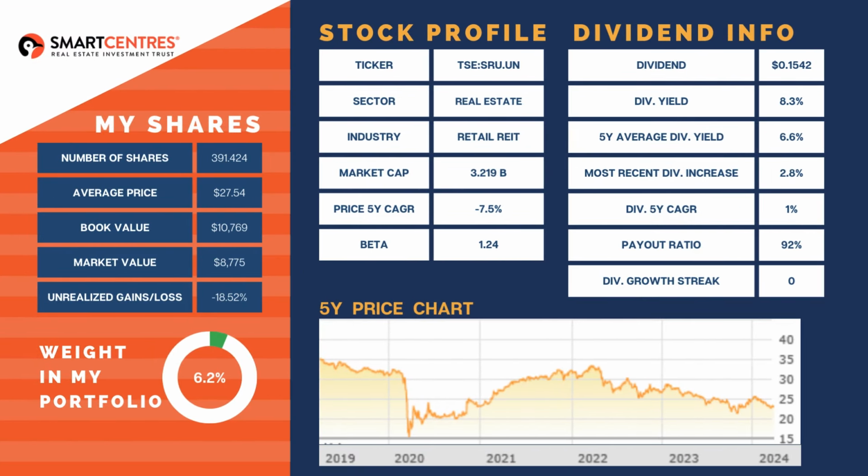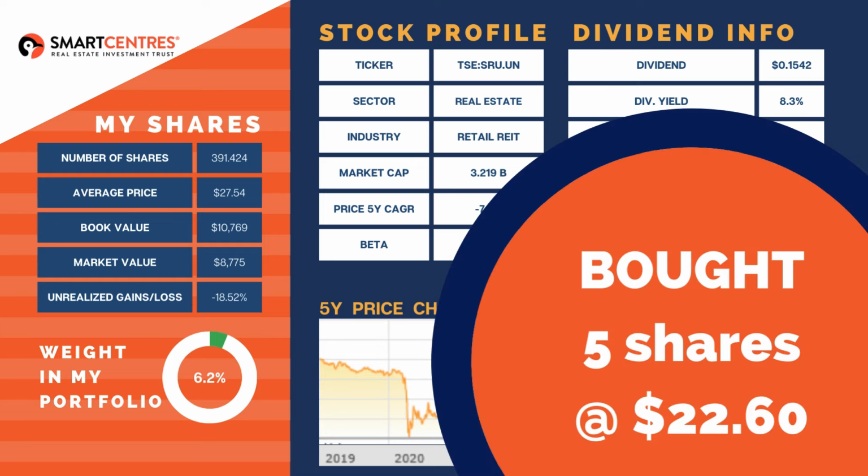Next, we have SmartCentres Real Estate Investment Trust. It makes up 6.2% of our portfolio. This is in the exact same position as RIOCAN and is getting hammered. SmartCentres will report Q1 earnings Wednesday, May 8th, after markets close. We added 5 shares at a price of $22.60 a share. That added $9.25 to our annual dividend income at a yield of 8.2%.